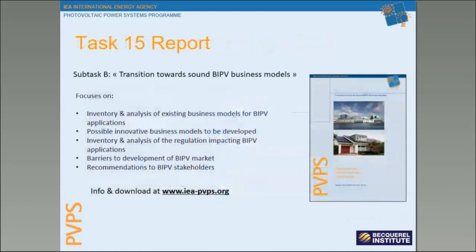So that's why it's very interesting and very necessary to develop business models which can increase the attractiveness of the technology and foster market development. So the results I will present here are coming from the report we published a few months ago and that you can find on IEA-PVPS.org. In this report, we analyzed cases and defined business models applied in these cases. We also investigate the question of other potentially applicable business models. We also investigate the regulation surrounding BIPV business models and impacting them. Also, we talk about barriers and we produce recommendations to BIPV stakeholders.